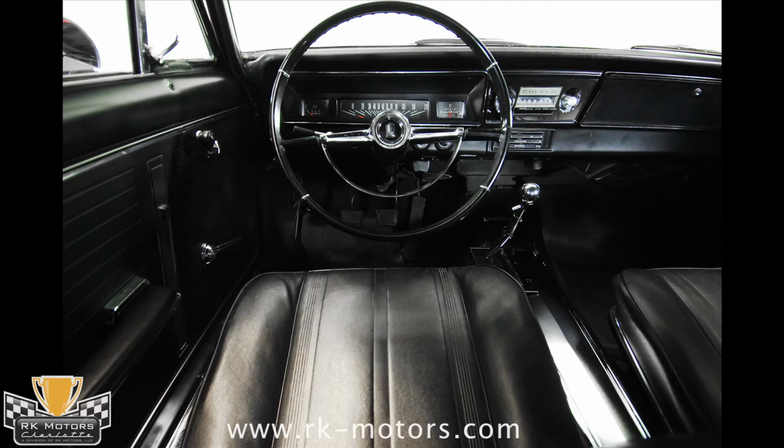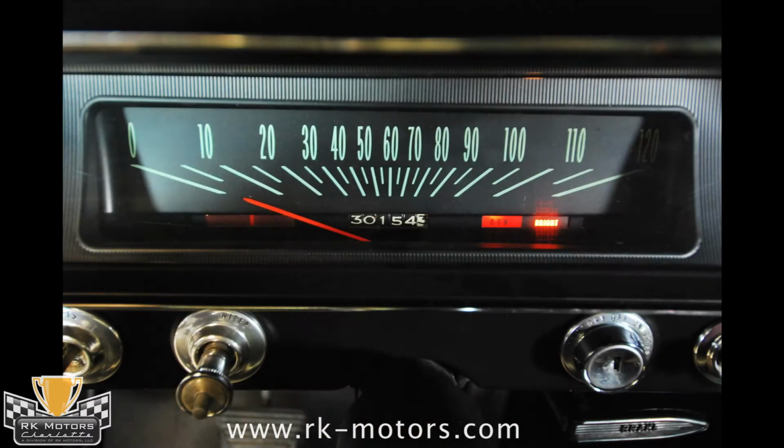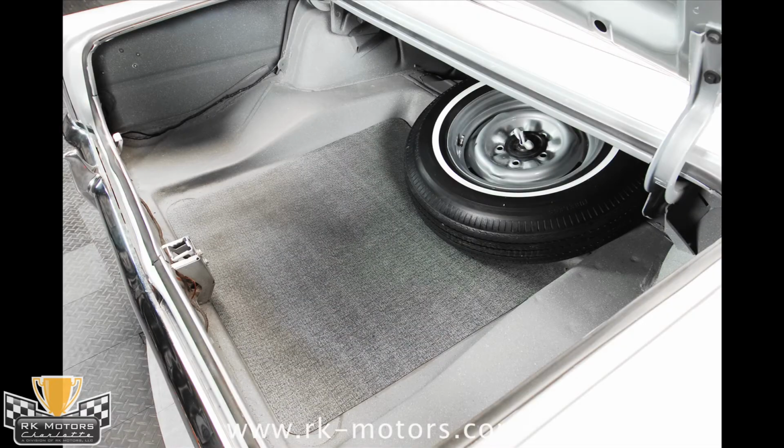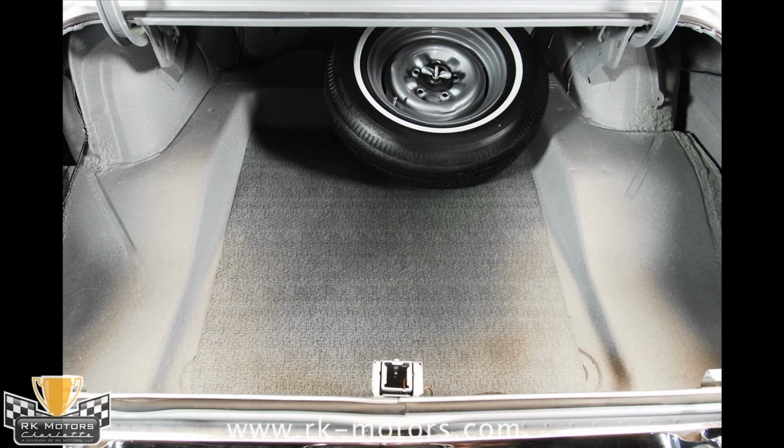Look closely at the photos of the dashboard. Everything is expertly refinished to better than new condition. A correct AM radio lives in the dash, with the basic ventilation controls right underneath. The trunk is accurately finished with spatter paint, a new mat, and a matching spare and jack assembly.